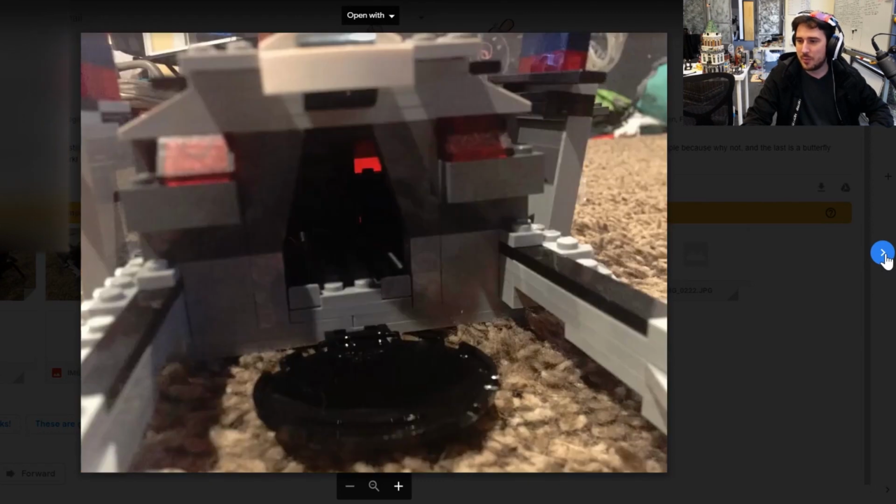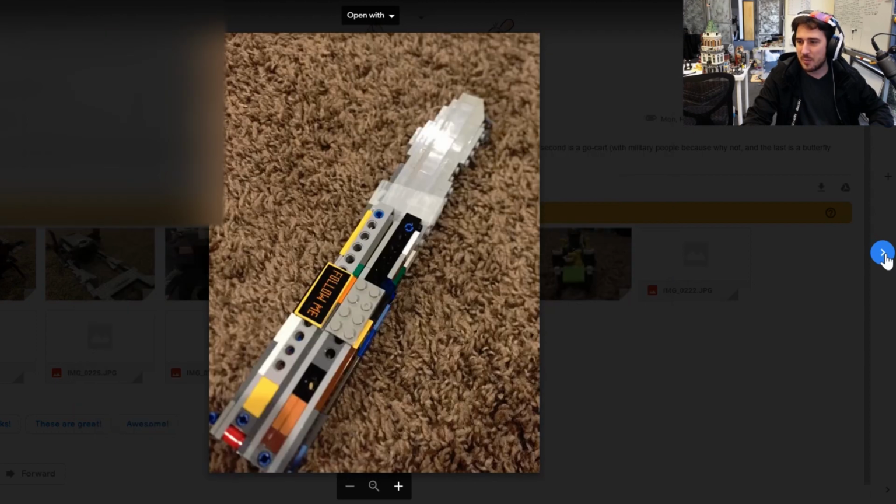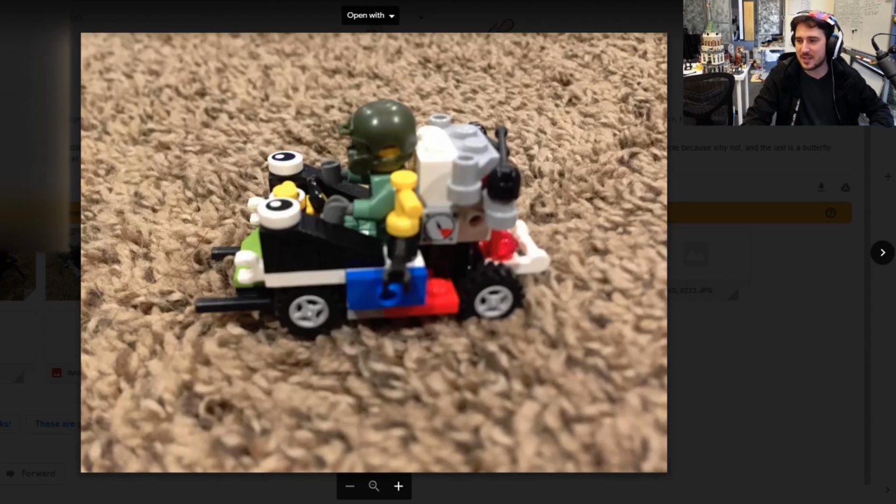Boom. Oh, there we go. I can see the full thing now. Boom. And a butterfly knife. Interesting. Oh, yeah. It actually does open up like a butterfly knife. My favorite is the little guy right here.